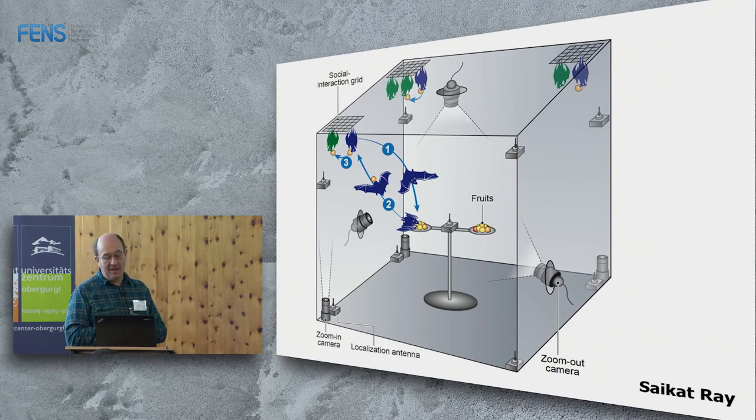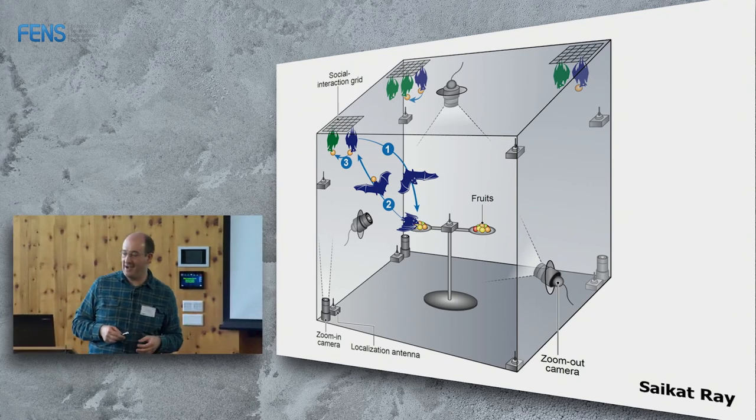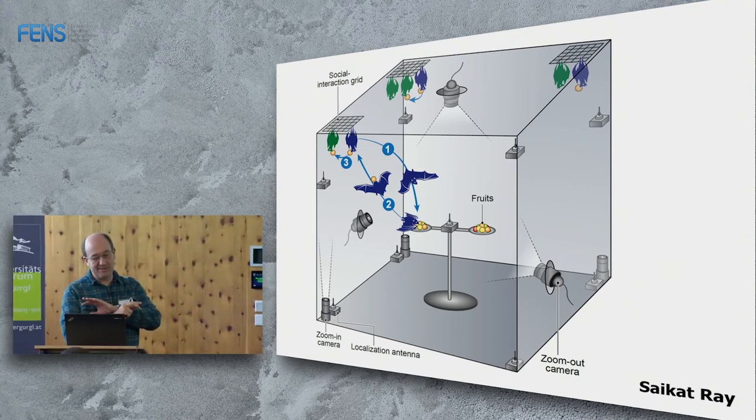I have a new postdoc in the lab, Sakat Ray. Some of you here know him very well, a really great guy. And here we are doing the most uncontrolled experiment in the history of the lab, but I think it's going to be very exciting.